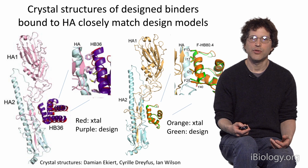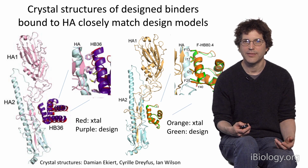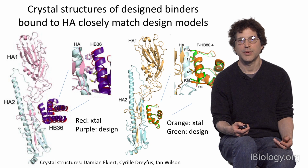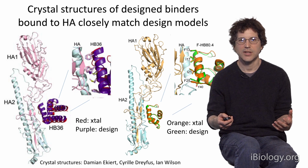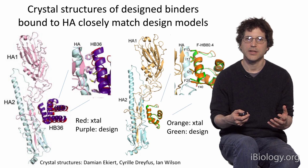Now, I told you that those two proteins in fact do bind the virus, but it's important to know how they bind the virus and how similar it is to the way that we designed them to bind the virus. So on this slide, I show crystal structures determined in the laboratory of Ian Wilson at Scripps, where the influenza virus protein is shown on the left in magenta and cyan, and the design model is in purple and is binding again in the middle of the influenza virus protein in that stem region. And in red is the crystal structure. What you can see is that in the crystal structure, this protein we've designed, this one is called HB36 on the left, is binding to the virus exactly like we designed it to bind.